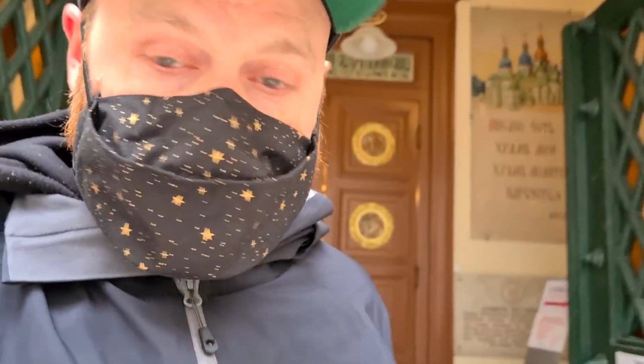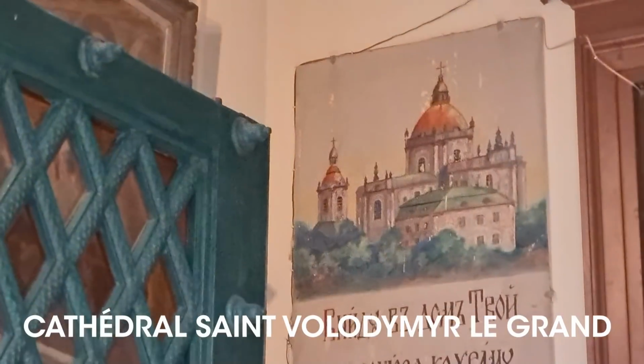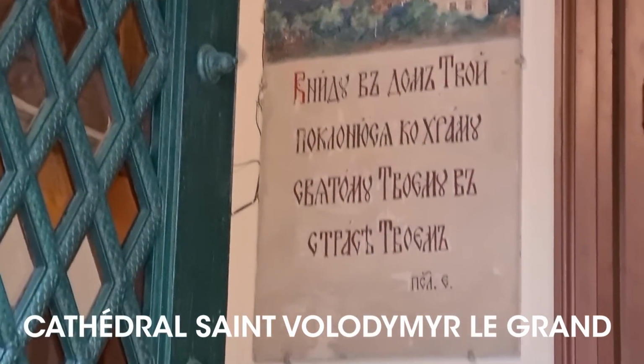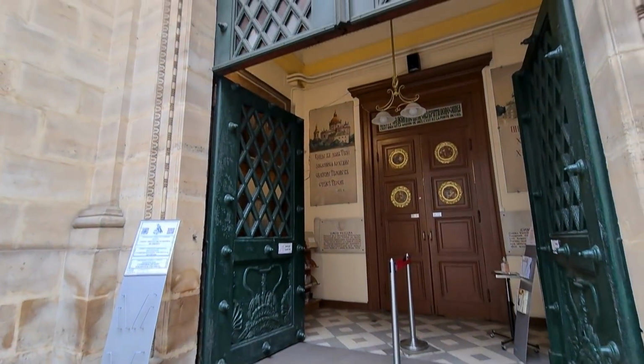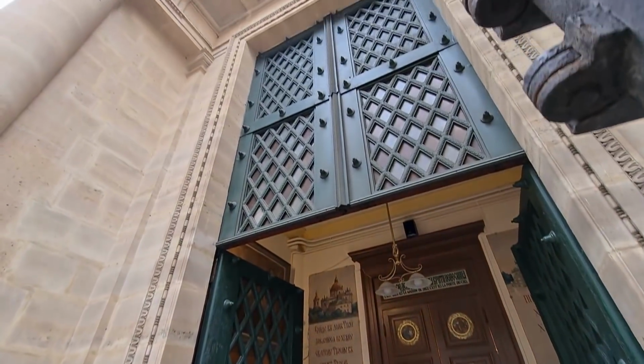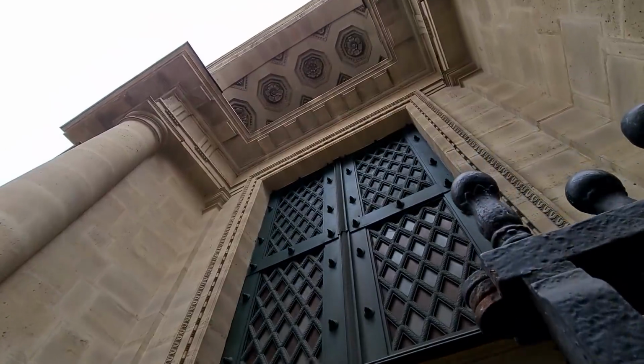Looks like Lady Church is in session. That was nice. Figured it out. It's Ukrainian. It's cool. And I guess normally it's not open. So it's a good thing that I came on a Sunday because I've never seen it open before. I don't know how often it's open, to be honest. Maybe it's open more often and I've just never managed to get in, but that was nice.